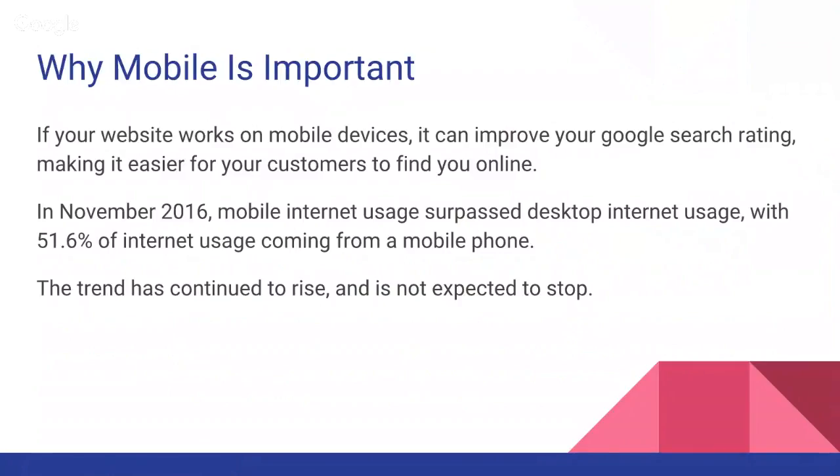And then the data of usage of who is using the internet is also supporting this by saying in November 2016, it was the first time that mobile internet usage surpassed desktop, or basically using the computer. 51.6% of internet usage was coming from a mobile phone or tablet at that point. And the trend has continued to rise and is not expected to stop.